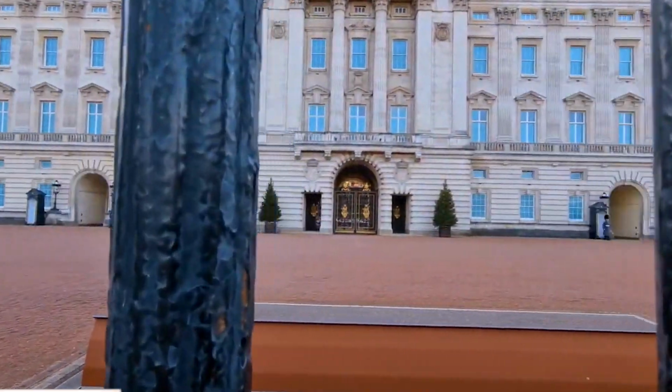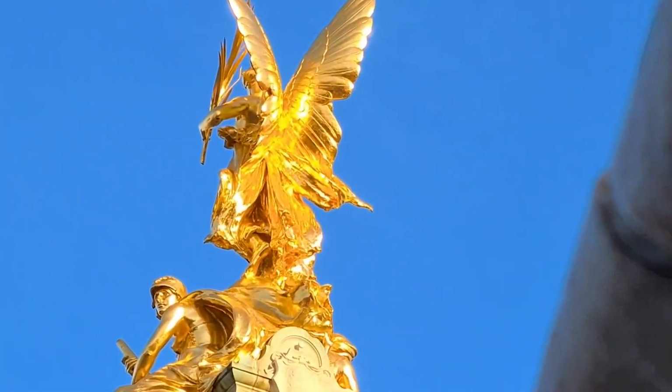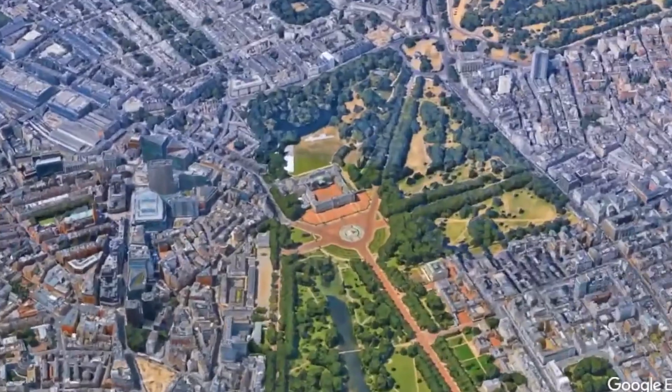Are you captivated by the splendor of Buckingham Palace? The 400-year-old palace and its sentimental significance of the British are described in detail here.